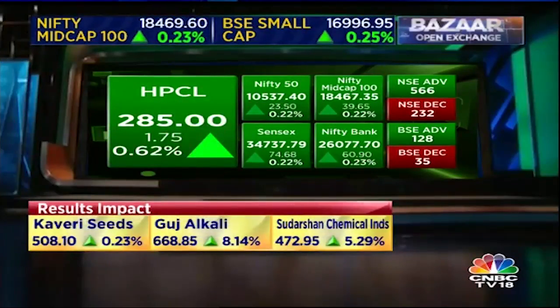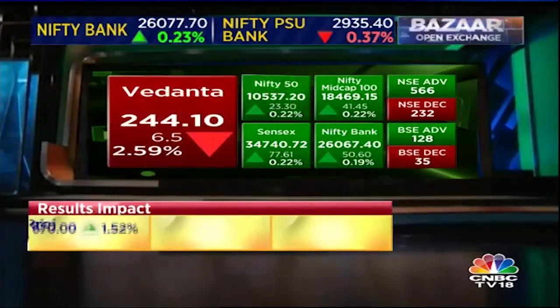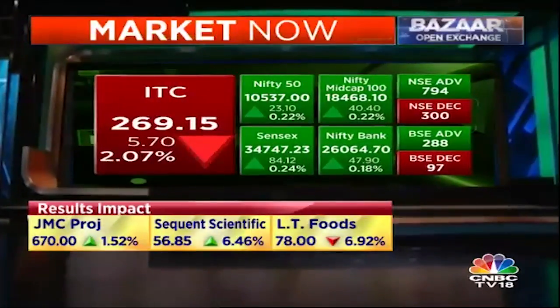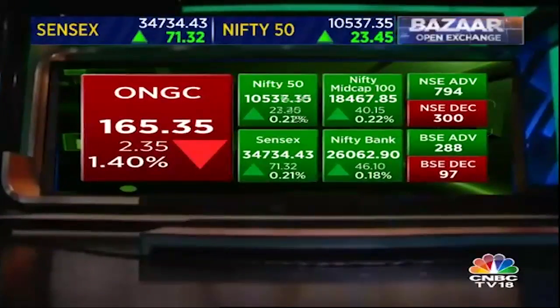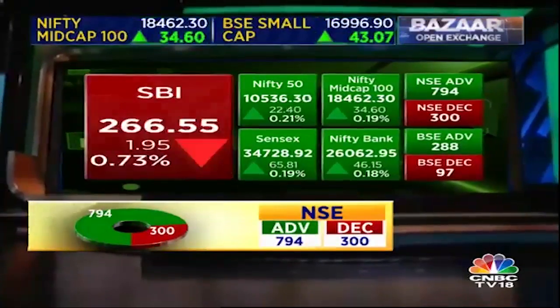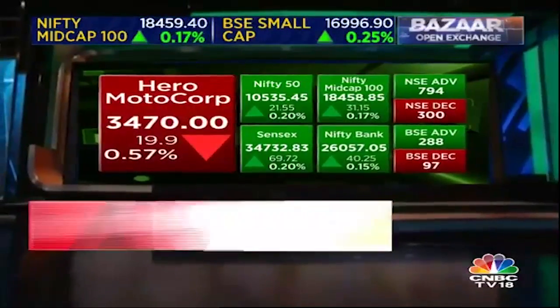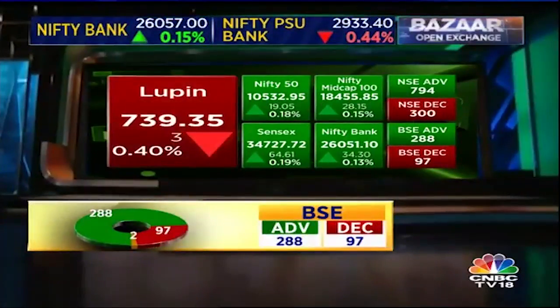In the red, of course, Vedanta. But along with it are ITC, ONGC. ONGC is still not shedding those blues, that it may be taxed on a windfall that doesn't exist. Bharti Infratel, SBI, Hero Moto, IndusInd Bank, BPCL is not joining the other oil majors. Titan, Lupin are some of the companies that are in the red, but not a whole lot, about 0.5%. At the index level, we are still holding a 0.2% uptick.